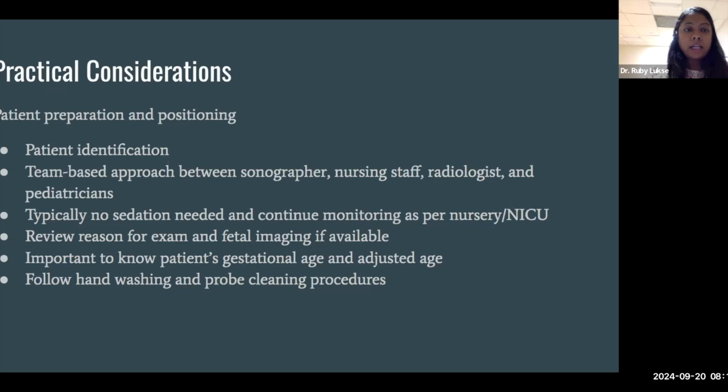Also, in the nursery and NICU, it's a team-based approach between the sonographer, the nurses, radiologists, and the pediatricians in terms of preparing the baby and positioning the baby. I've never had to use sedation for any head ultrasound, and we continue monitoring as per the nursery or the NICU. Now, one of the primary reasons that we need to do head ultrasound is for prematurity, but there are also a number of other reasons why you would do this exam. So you need to review the reason for the exam and if there's any prior fetal imaging. Sometimes there might be an abnormality on a fetal ultrasound that will trigger the need for a postnatal head ultrasound. It's also very important to know the patient's gestational age and also the adjusted age for prematurity. You should follow the hand washing and probe cleaning procedures as usual.